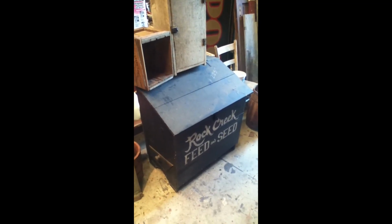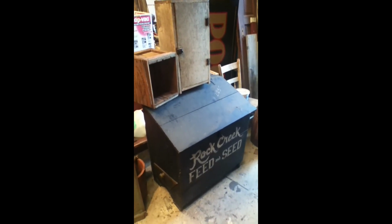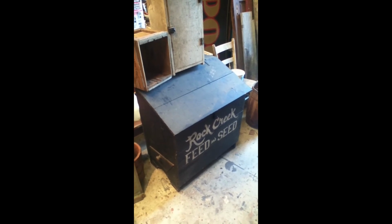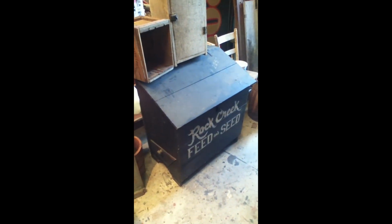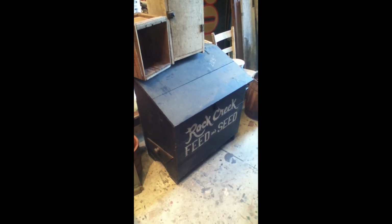There's some more projects. Actually, that Rock Creek feed and seed box is more than just a project. It's a Hard Times original in process. I want you to notice the drawer in the bottom of that. You can see it there on the side. That drawer, to start with, was a project, and it's moved along to this point. It's not finished yet. It's graduated from being a project to being a Hard Times original in progress.